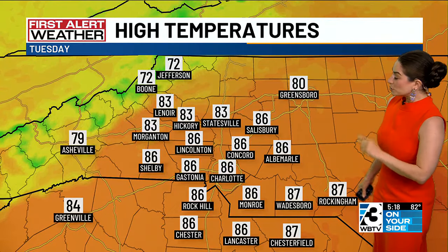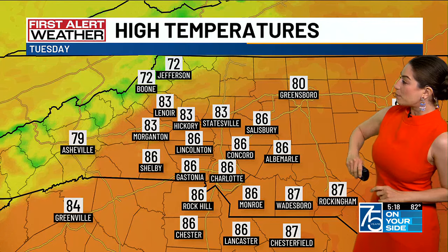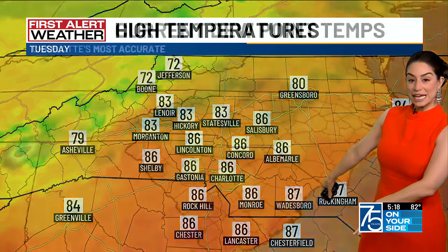So tomorrow afternoon, we're going to get back into those mid 80s, very similar to what we reached today. Lower 70s up across parts of the mountains, upper 80s down for our sandhills.